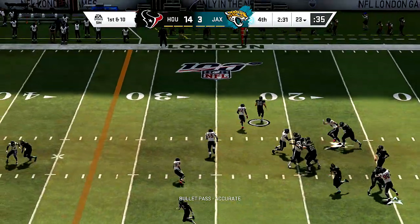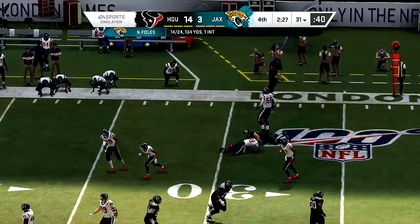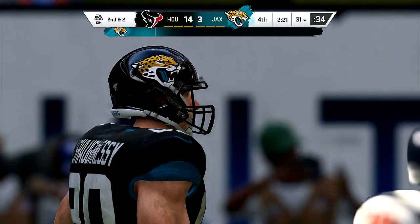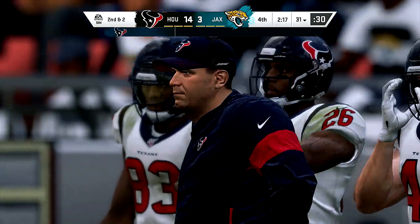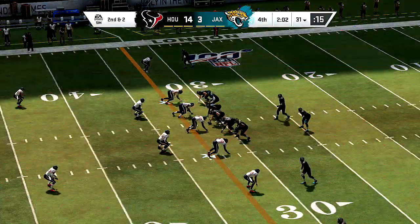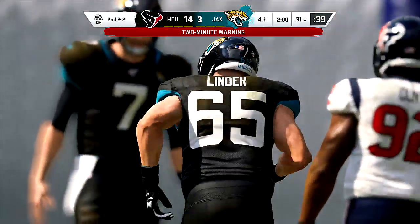Here's Foles. He's got his tight end, O'Shaughnessy. This will be stopped about 2 yards shy of the marker. 8-yard gain, second and 2. When you execute a drag or a crossing route really well and give them a chance to let it develop a little bit, you can gain some significant yardage hitting your tight end on that one. Facing a second and 2 after that last catch, good for 8 yards.